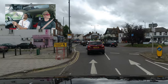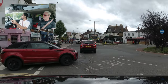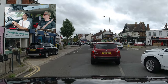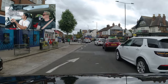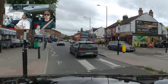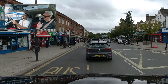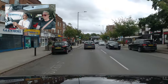Welcome to Sudbury. You did it though. Mirror checks your merge. Well done. Always busy here at Sudbury. That roundabout is quite a tricky one, actually, because the traffic from the right just keeps coming. Remember how we were talking about the observations? If the traffic just keeps coming, it can be quite tricky to find an opportunity to go, all right? You did pretty decent there, though.